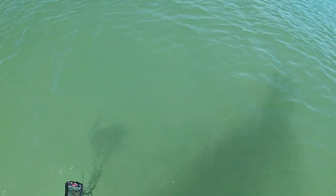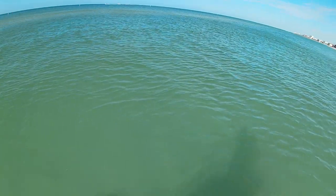And listen, there's a lot of stingrays, guys, so shuffle your feet if you're coming to Pinellas County.